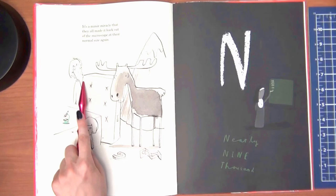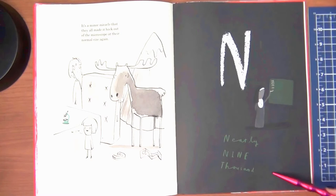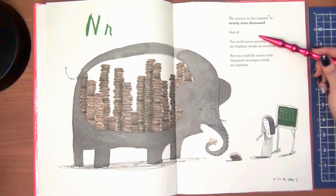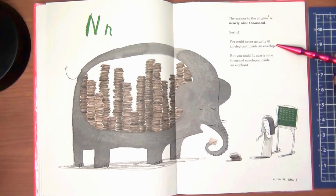N. Nearly 9,000. Oh. The answer to the enigma is nearly 9,000. See the letter E. Oh yeah, that one. Sort of. Wait, what do you mean sort of? You could never actually fit an elephant inside an envelope, but you could fit nearly 9,000 envelopes inside an elephant.